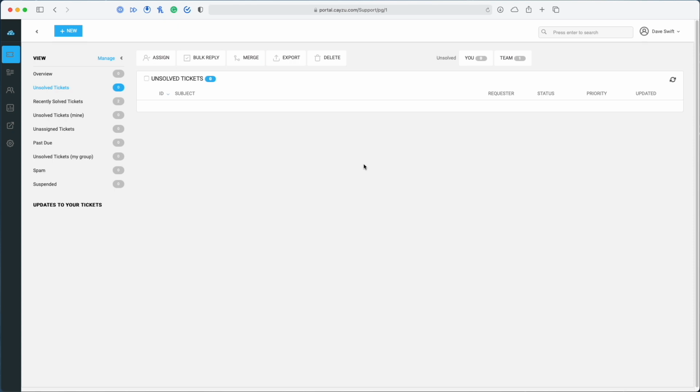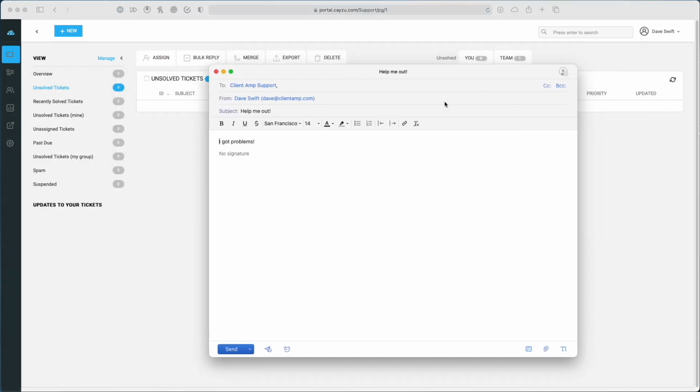All right, let's test out that email address. So we set up support@clientamp.com. I've got an email right here. I'm just going to go ahead and send it in. You can see that it's going to support@clientamp.com. I'll double click here so you can see the email address. I'm going to go ahead and hit send.